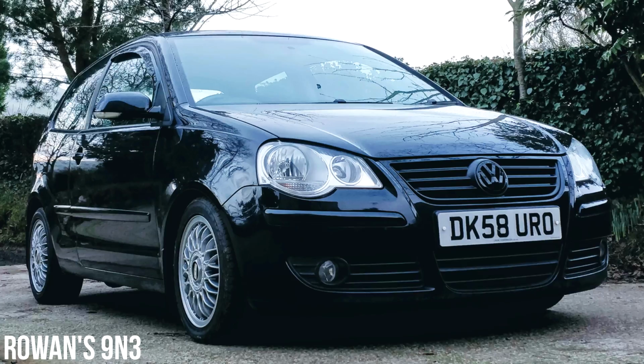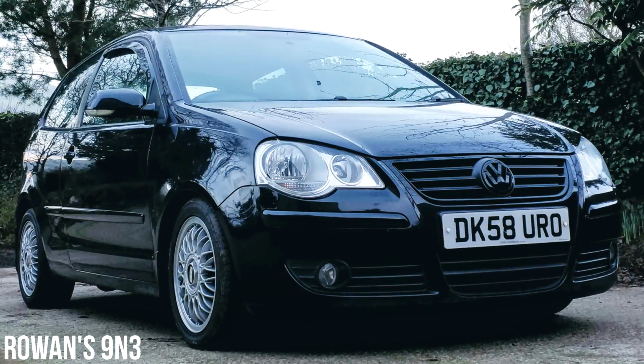I do, however, like the black on black theme, so the black badges, the black tinted windows, etc. That's all very cool. And in terms of my recommendations for the future, I think what's key for this car is to do that interior. So the GTI seats, as I've done in my Polo, are 100% worth going for.